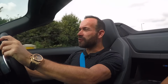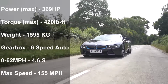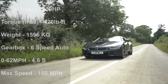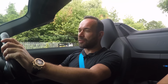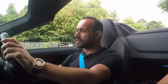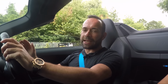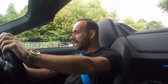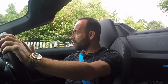So welcome to the BMW i8 Roadster. So I've always admired this car for the looks, always. I've seen the coupe version when it first came out. I thought it looked incredible. And then when the i8 Roadster came out, I thought they did a fantastic job on the styling. But I've never driven one, and I had no idea what to expect. So I've been driving it now for about half an hour, and here are some of my impressions.